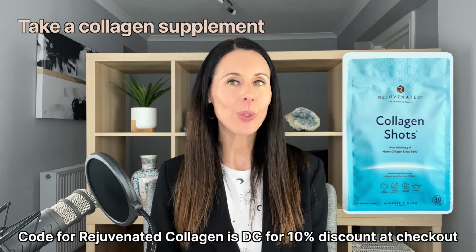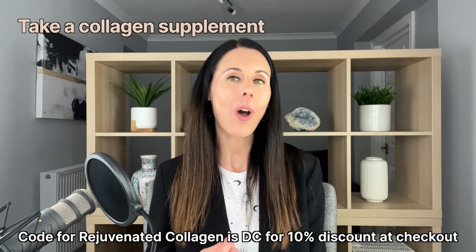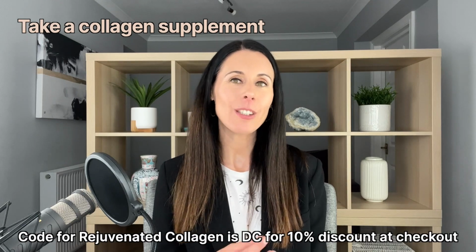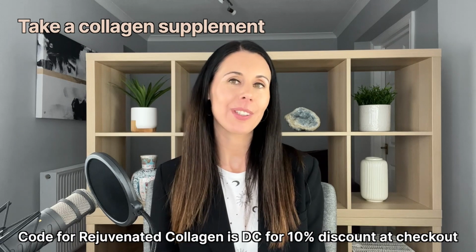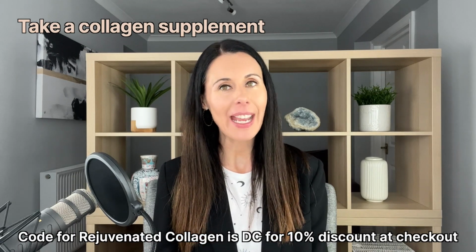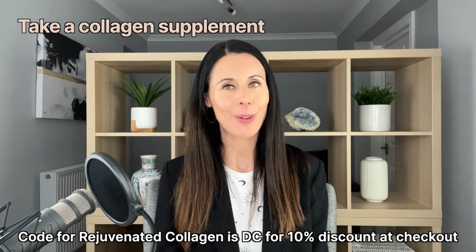Now, they do also do a vegetarian and a vegan alternative, which don't work quite as well with helping to boost the collagen in the skin. But because it is full of vitamin C and antioxidants, it does really help your skin's natural protection. I tend to use the one that is fish-based because I tend to eat a little bit of fish. I find that also has the biggest impact on my skin.